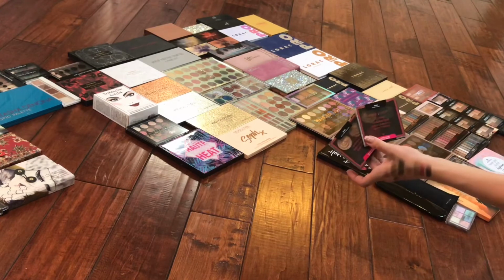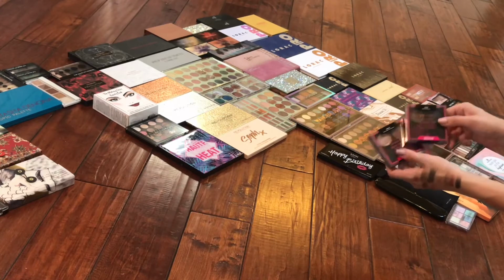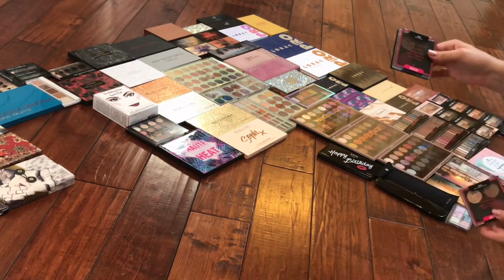And these two palettes from the Rose collection, I'm going to pass on this one because I feel like they're very, very dry. But I'm going to keep these because I really like this shimmer shade right here in this palette, so keep and pass.